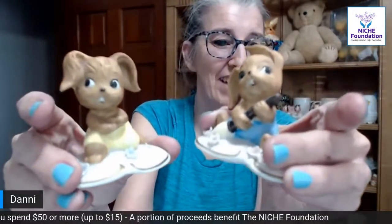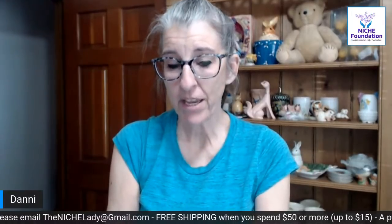Look at these little guys. Oh my gosh. Are they not the cutest? They remind me of the, what is the brand of bunnies that I'm trying to think of? Ah, I can't think of it now. Starts with a P. It's not Pimpernel though. It's P something. I don't know.